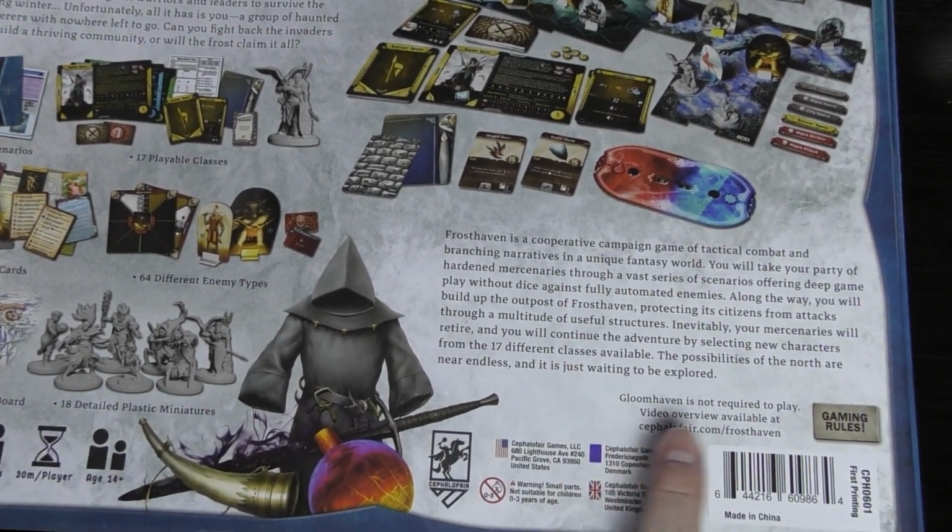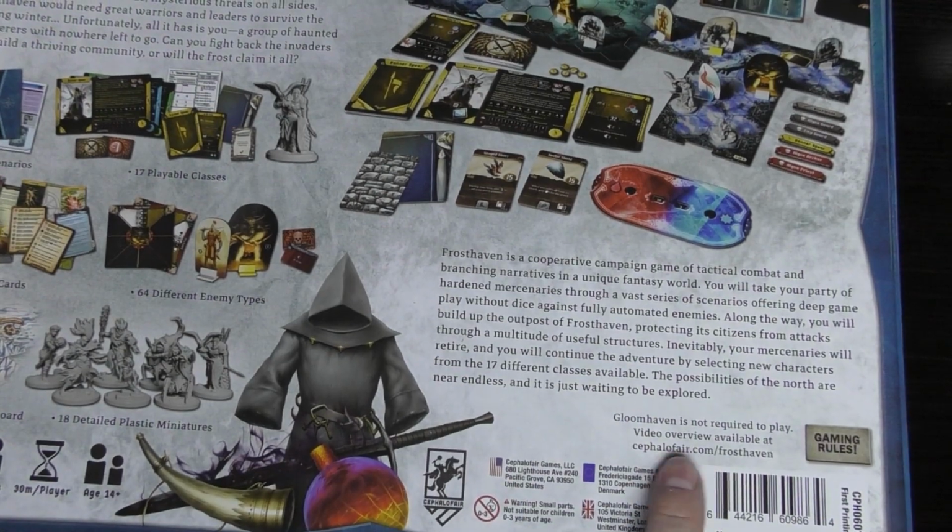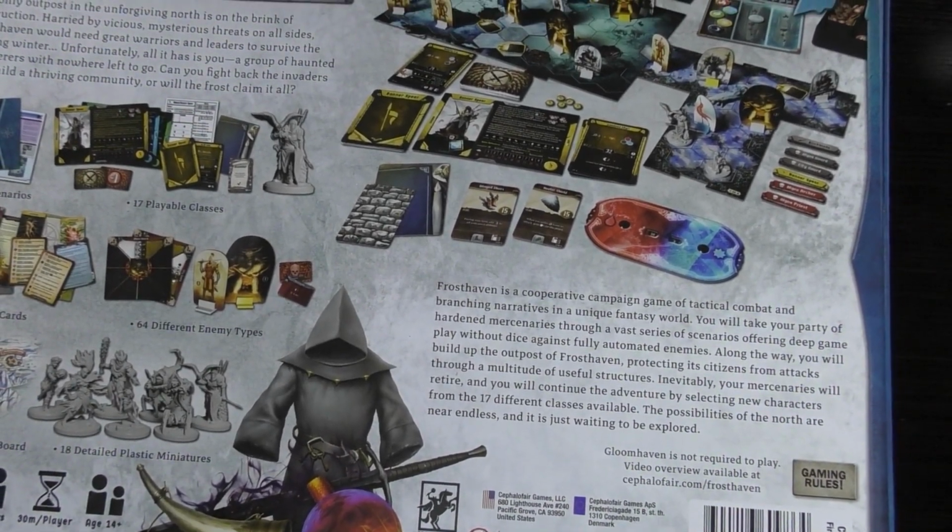So, Gloomhaven is not required to play. And they have an overview video on their website.